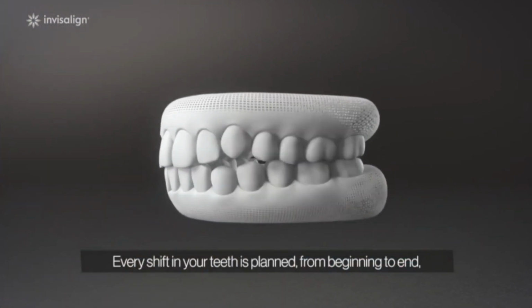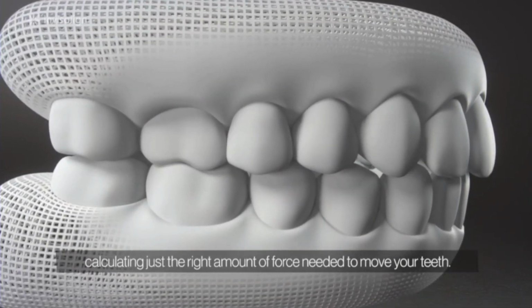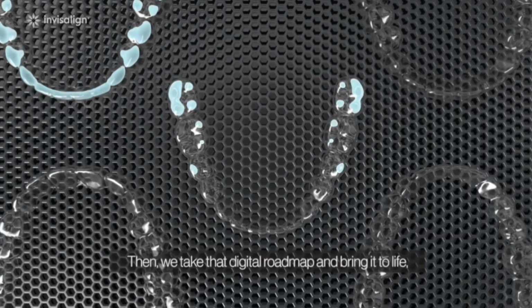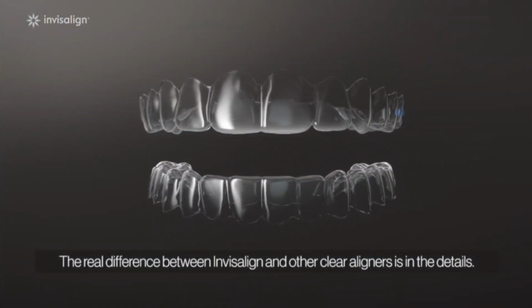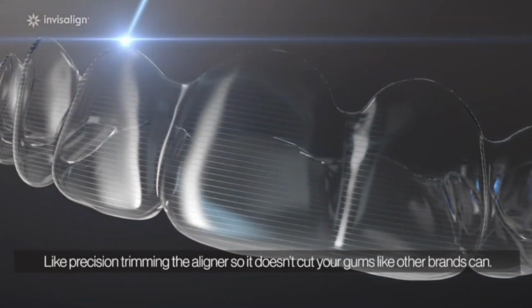Every shift in your teeth is planned from beginning to end, calculating just the right amount of force needed to move your teeth, so there's no unnecessary pain. Then we take that digital roadmap and bring it to life, using 3D printing to create your custom aligners. The real difference between Invisalign and other clear aligners is in the details, like precision trimming the aligner so it doesn't cut your gums like other brands can.